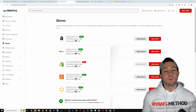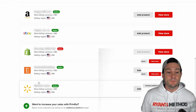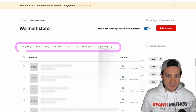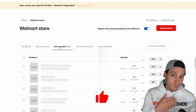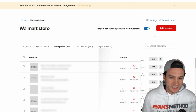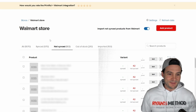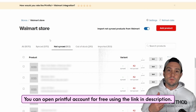And next, let me show you how to use Printful's extremely powerful sync feature. So we're going to go over to your stores. Once you have it all set up, you find your Walmart integration. Go ahead and click that. And once your listings load, you'll be able to see this little secondary navigation in the page, and you can click Not Synced to view the products that are in your Walmart store that are not synced with Printful. By the way, of course, also make sure you have this setting enabled, which I believe is enabled by default, that says import not synced products from Walmart. I did not mean to turn it off. Yeah, keep it on. That'll import your products that you created most likely through the Printify integration, right? And that way they'll be able to be fulfilled through Printful.